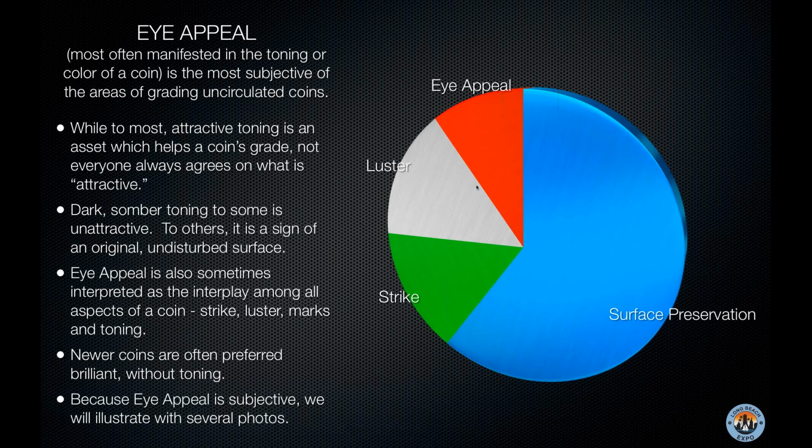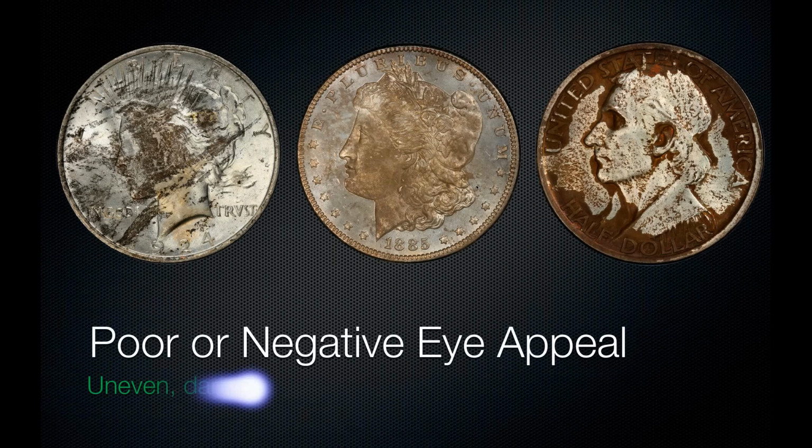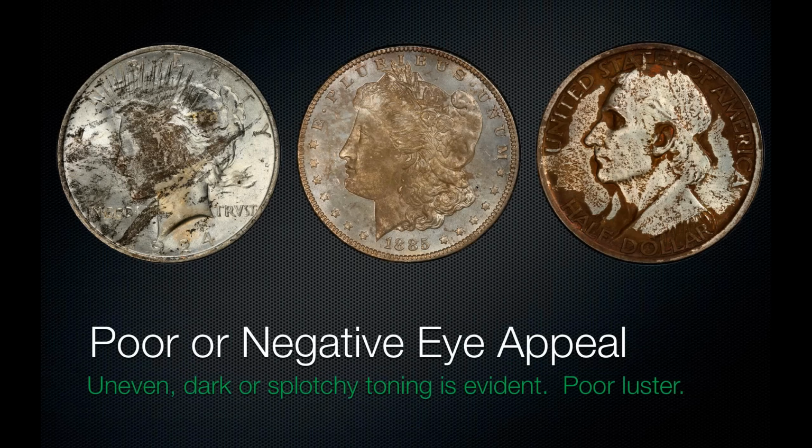Because eye appeal is subjective, once again, we'll sort of illustrate with several photographs. Here, I'm going to show you 3 coins that we consider to have poor or negative eye appeal. Now, there may be some out there that think some of these are attractive. I would maintain you're in the minority. This Peace dollar, this Morgan dollar, this Boone commemorative, by most people's estimates, are not attractive coins. The toning does not help these coins.